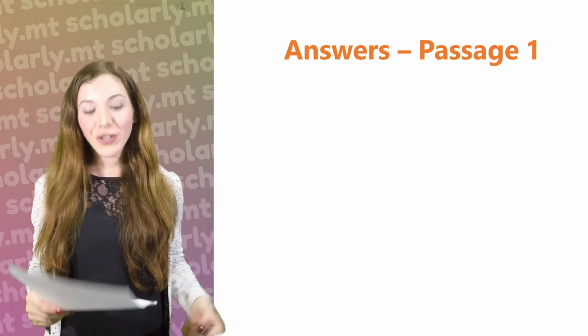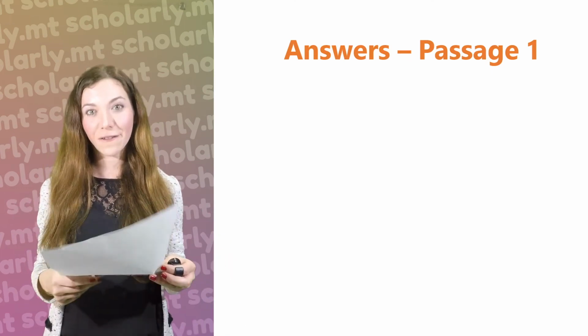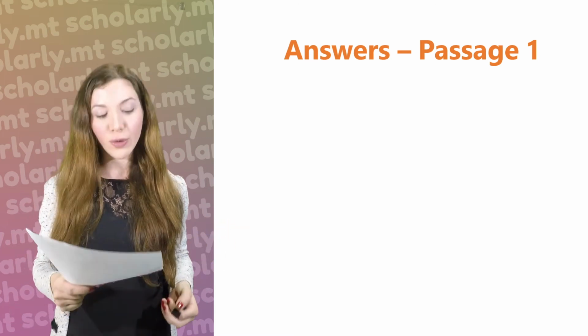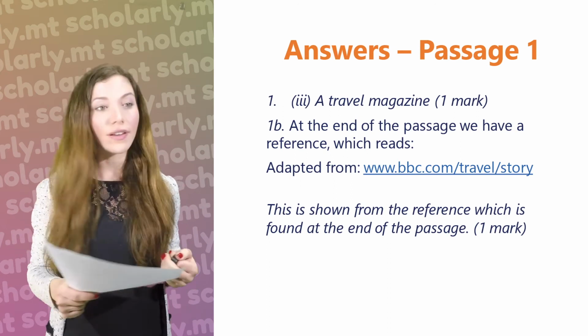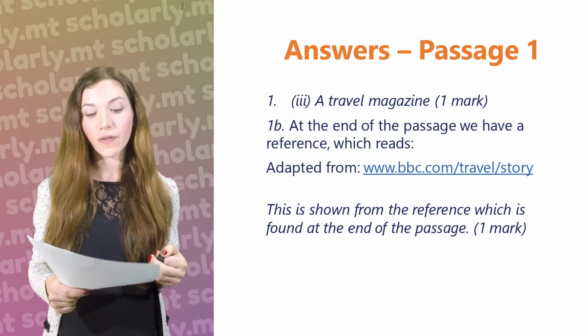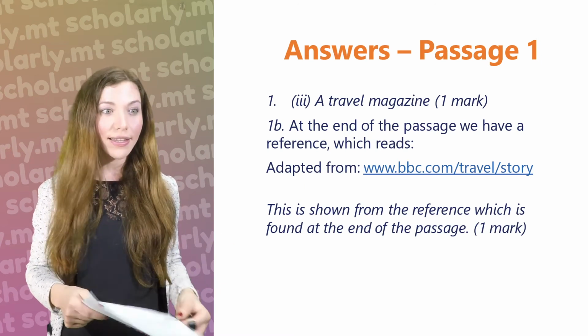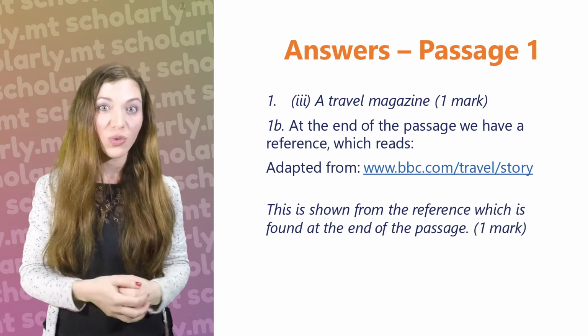Good luck. Question 1. Where is the passage most likely taken from? The correct answer, the best answer, would be 3, a travel magazine. We have the reference at the end of the passage. Always have a look at the reference because you will have a question which basically asks you to look at that reference.